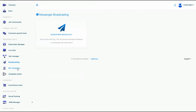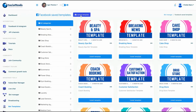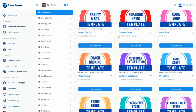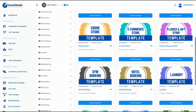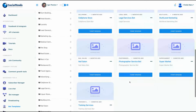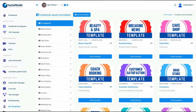I want to show you the bot templates. So here's where they shine. They have many templates. And you can also upload your own template here, okay? To create a bot using the template, you can switch over from Instagram and Facebook. So you can see here, beauty and spa template, breaking news, cake shop, drugstore, customer satisfaction, ebook store, e-commerce store, flower and gift store, gym booking, marketing agents, medical center, etc. Travel agents, okay? They're really precise with the templates, covering different use cases and needs.